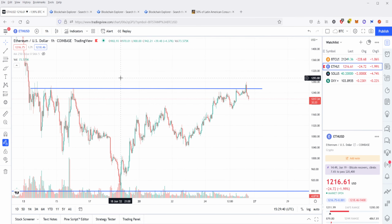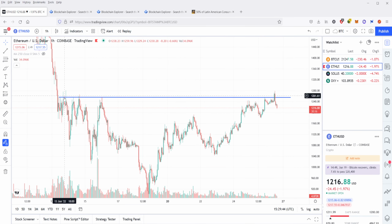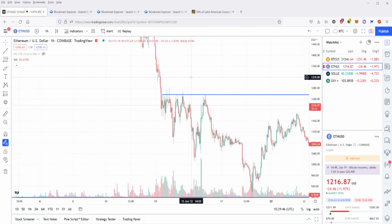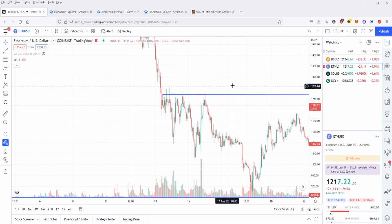What's strange about the ETH chart though is that it's not as clear of a double top because there's a lot more resistance over here, at the 13th, the 14th of June. So there's a lot more baked in resistance right here.